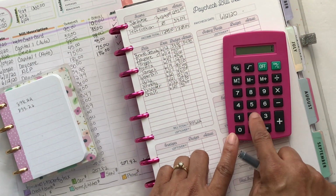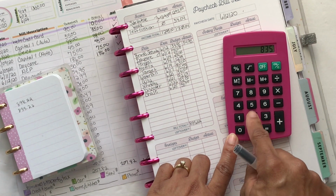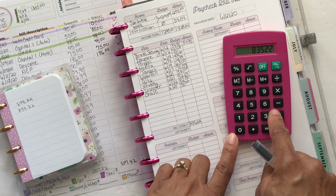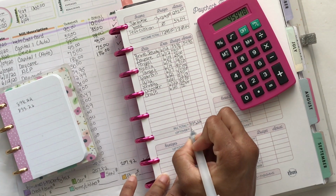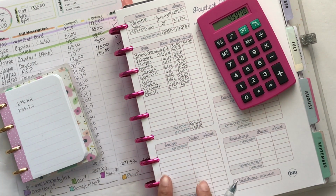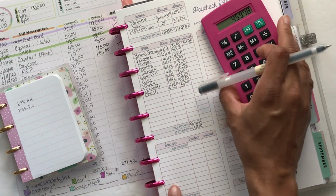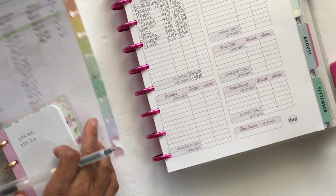So we are going to do $1,295 minus $835.22, and that will leave us with $459.78. So now we're going to go down to our envelopes down here, and just to show you guys, I need to put this back in my book.